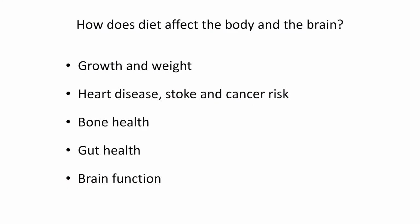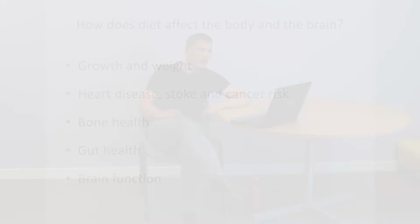The most obvious way in which we think about food affecting our body is the impact that it has on our growth. If we eat too few calories to meet our needs, then it could affect our growth in terms of being underweight or shorter than we might otherwise be. Or of course, if we eat a larger number of calories, it could mean that our weight is higher than we would otherwise expect it to be.